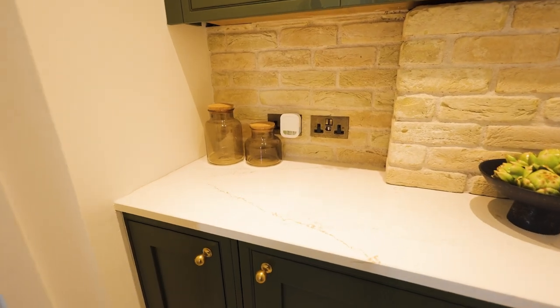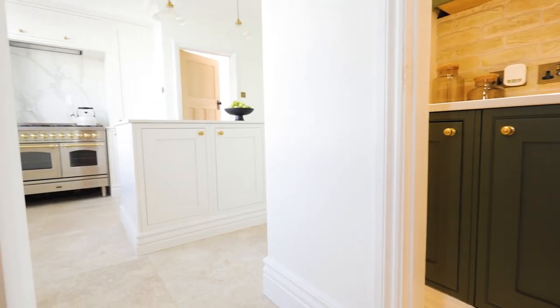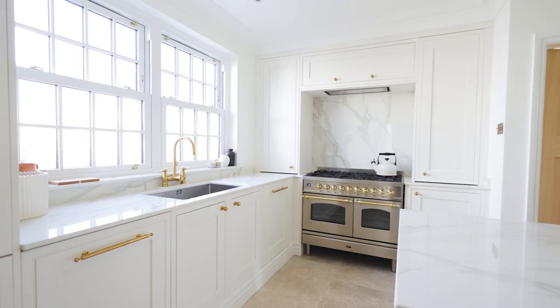So we originally were looking at green for the kitchen. What if I don't like it in a few years? Neutral's pretty easy to design. So I said, let's just go with a little pop of colour in there, because it's such a small room, it's not risky, but I absolutely love it.